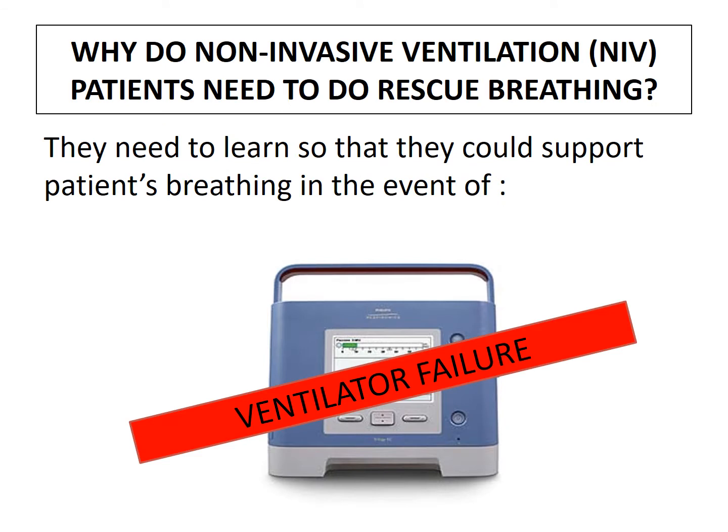Why do carers of patients using non-invasive ventilation need to learn rescue breathing? They need to learn how to perform rescue breathing so that if the ventilator fails at a moment when the patient requires assisted breathing, the carer or family member can support the breathing of the patient.